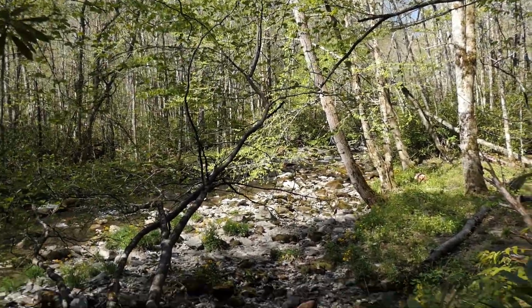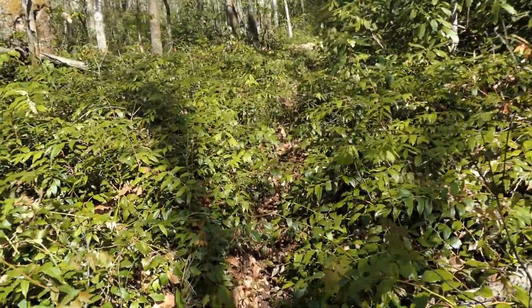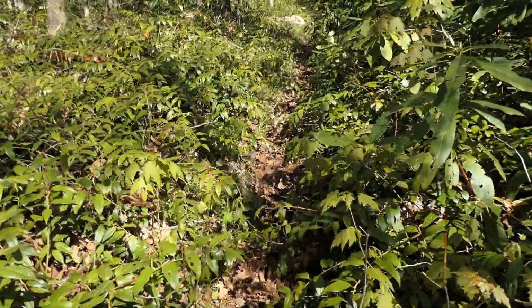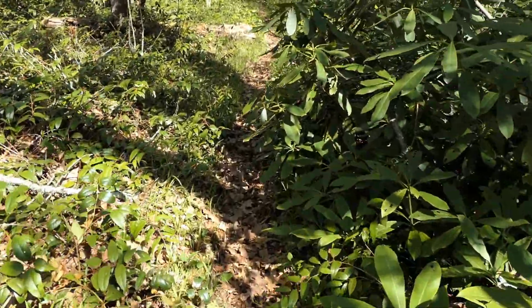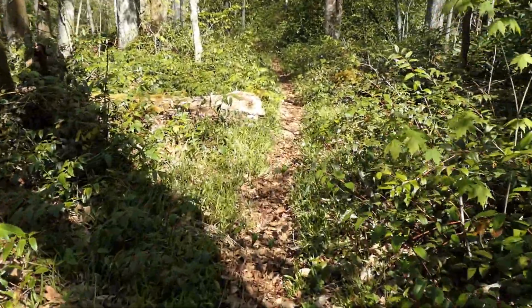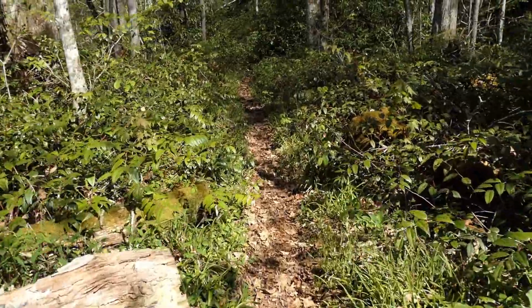Beautiful creek. Much of the trail is overgrown like this. When it's along the creek, it's not so bad. It gets pretty overgrown. I don't know how you would maintain a trail like this. It's too far from any trailhead. Nice right here.